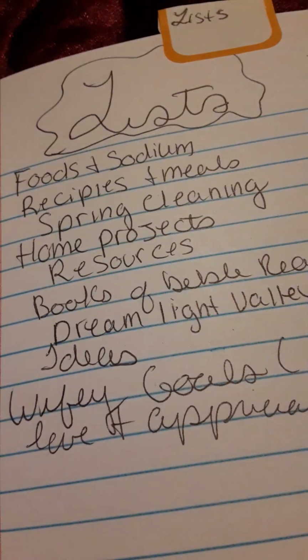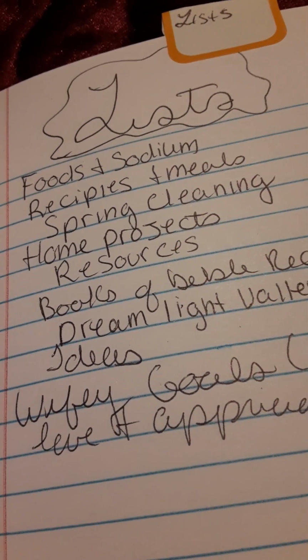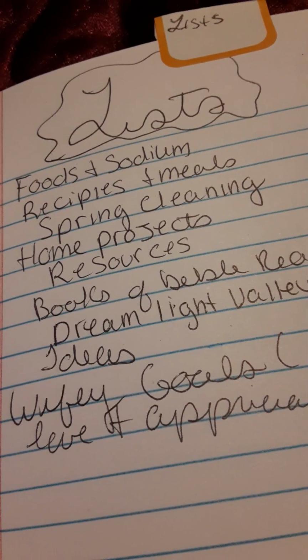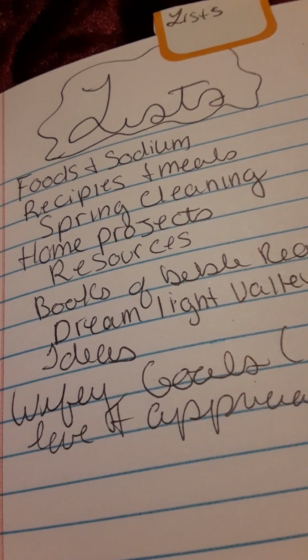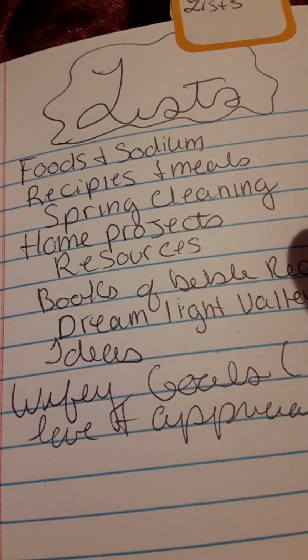Spring cleaning. Like I said before, I can't just say to myself, okay, clean the living room, clean the kitchen. I need a specific detailed list. Do this, then do this, then do this, then do this. I need to remind myself of everything that I need to do. And there's nothing wrong with that.